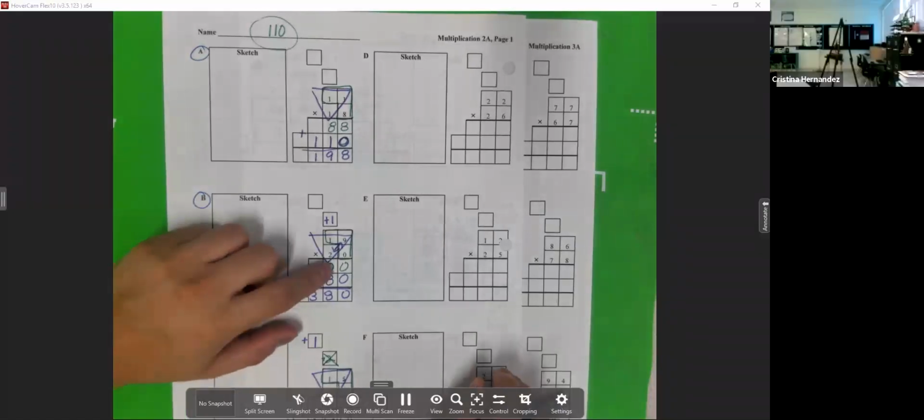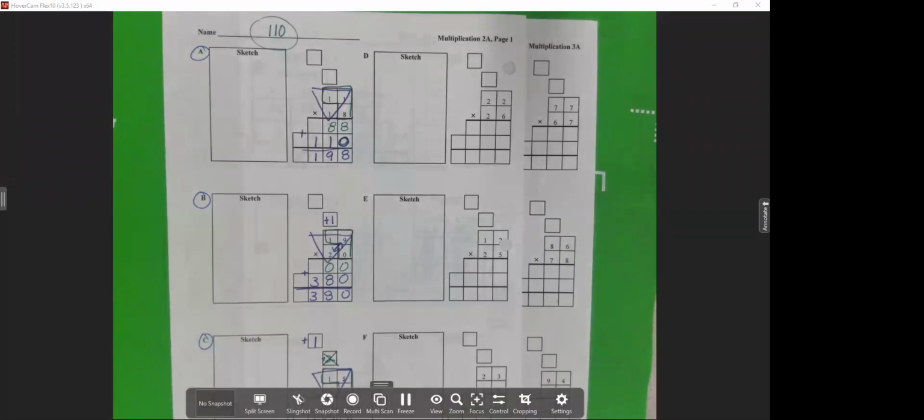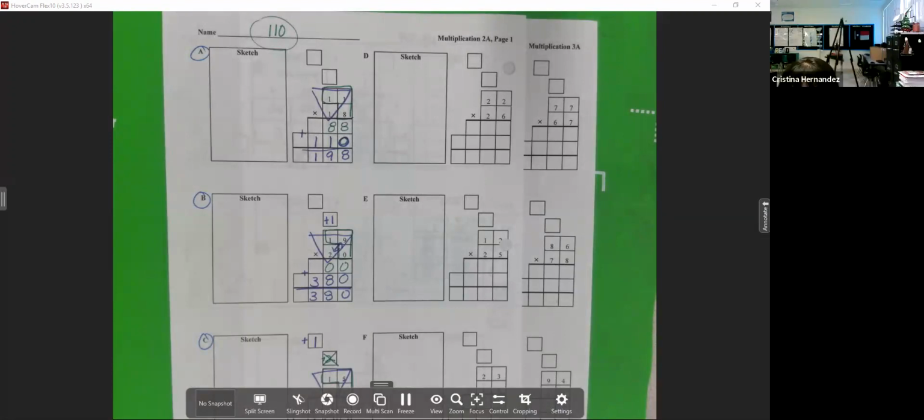Try this. I know area model is what you're comfortable with. But let me see who's got something on here. Sorry, Sophie. I saw that you had answered, I think, all of these already, or most of these. Sophia, B, C, D. Let's see. Hold on. Let me see what you got for D.